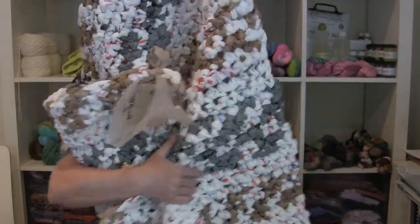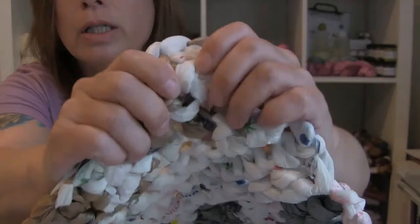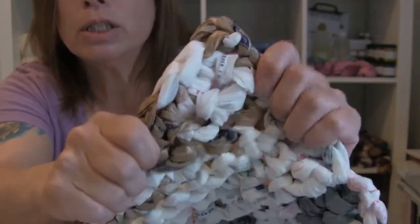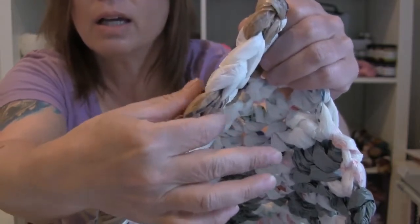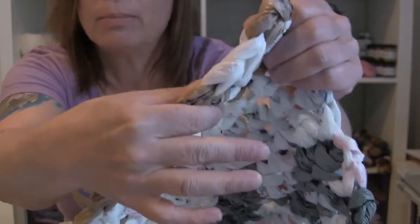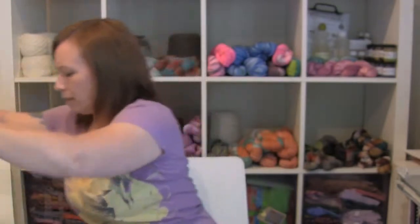Now, it's really big, but I'm going to bring it up to the camera to show you. Look at how squishy soft it is. Look at how thick it is. It is as thick as your foam camping mats. It's awesome.